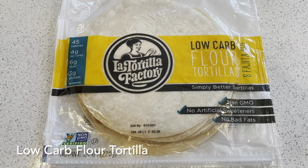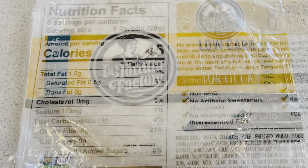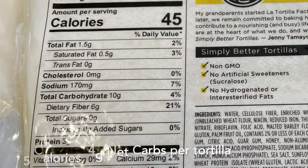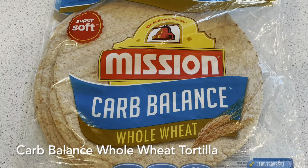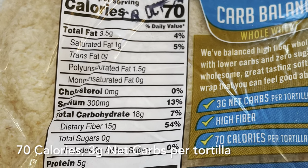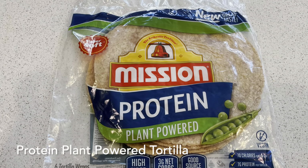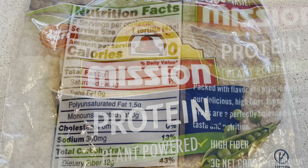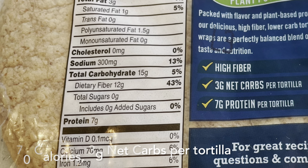The first one is a low-carb flour tortilla made by La Tortilla Factory. It boasts 45 calories and only 4 grams of net carbs per serving. Next, we have a carb-balanced whole wheat tortilla made by the Mission Company. These are a bit bigger at 70 calories and 3 grams of net carbs per serving. Also from the Mission Company is a protein plant-powered tortilla. Also at 70 calories and 3 grams of net carbs per serving, this also adds 2 grams of protein compared to the whole wheat version.